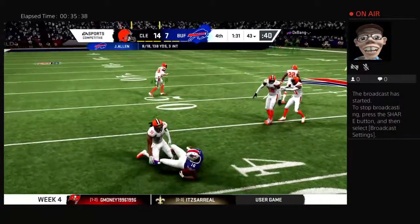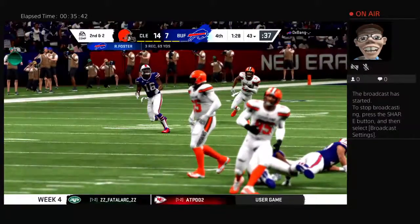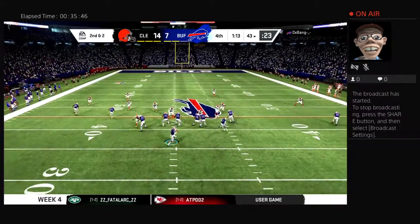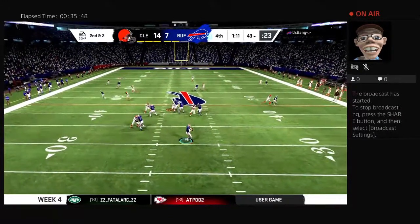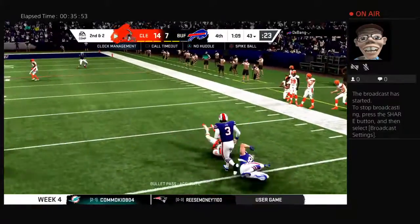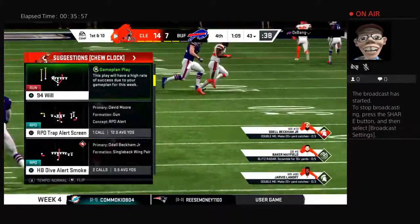Allen throwing complete to Foster. This will be stopped about 2 yards shy of the marker. 8-yard gain, 2nd and 2. Facing a 2nd and 2 after that last catch, good for 8 yards. And, a crusher there as it's intercepted. Picked off right around the 43.